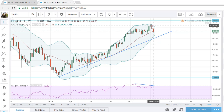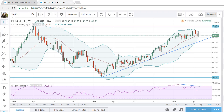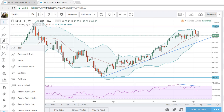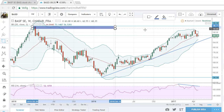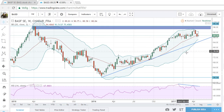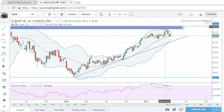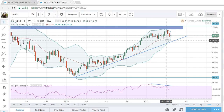With two red candles like this, price does not want to be here. That's one thing for sure. It is moving into this supply zone. Let us draw that on as well. This was the previous high, and price is moving into this area right now, and it seems to not be able to penetrate this area, and it's falling back.